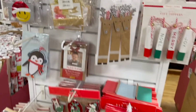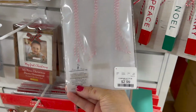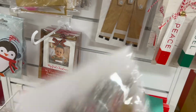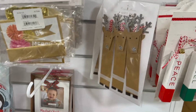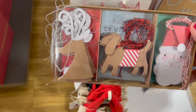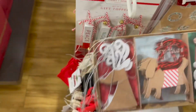But here they had these amazing little gift tags that were super cute, but they were kind of expensive. You know, $3 for three, that's like a dollar each. I was hoping for something a little bit less expensive, and I spotted these. These are actually adorable, and there were quite a few in here, but I still thought to myself, I hadn't been to Dollar Tree yet, and at $6, that's a lot.